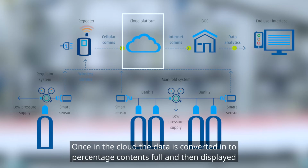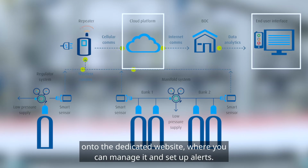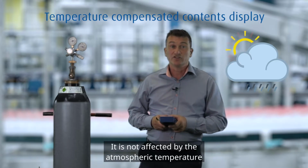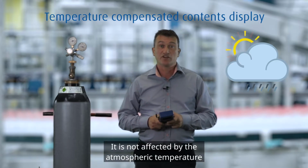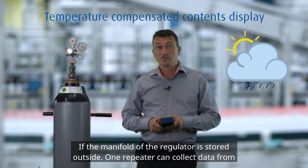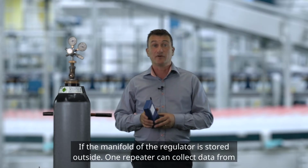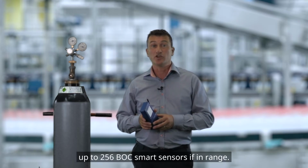Once in the cloud, the data is converted into percentage contents full and then displayed on the dedicated website where you can manage it and set up alerts. The contents display is always constant and is not affected by the atmospheric temperature if the manifold or the regulator is stored outside. One repeater can collect data from up to 256 BOC smart sensors if in range.